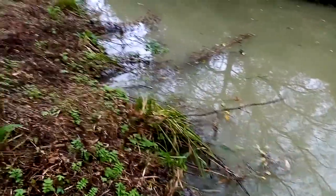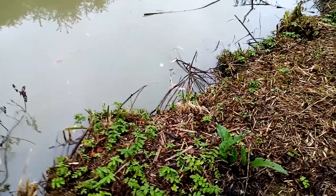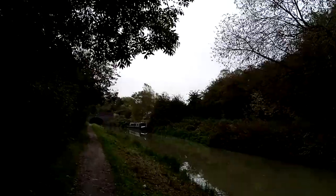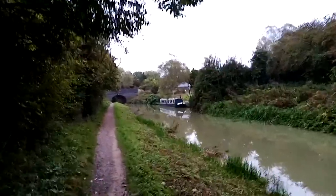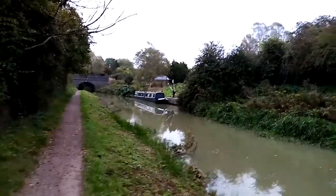The bank here looks a strong possibility for launching, although it's a little bit ragged around the edges. It is actually quite low down, and I might just be able to get the Swamp Duckling up the side here, but I'll have a look further on and see if there's anywhere slightly better than this. Bridges often make a good launch point, but the previous one was actually, the towpath was still quite high, so it meant quite a drop into the boat, which is something that I would try to avoid if I can.